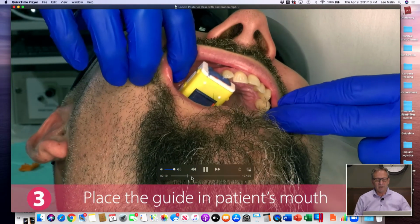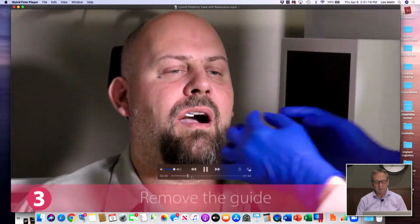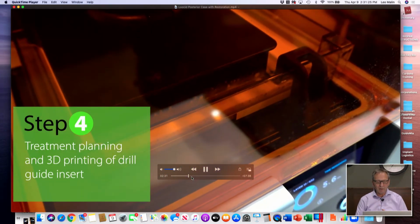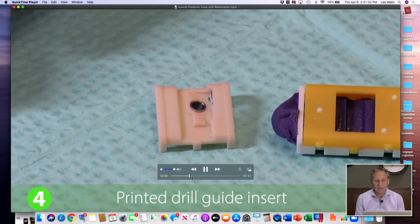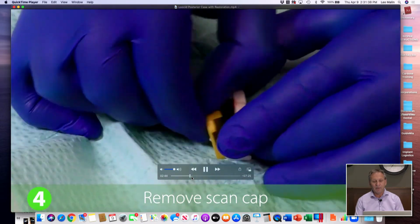All right, so this is the appliance in the mouth, CT scan with the radiographic marker on the appliance. Now the patient's ready to go home. So that's all done basically in the first appointment. Import that data into treatment planning software, and then you would do a surgical plan, export that to a 3D printer. Could be in your office or at the laboratory, however you choose to do it.